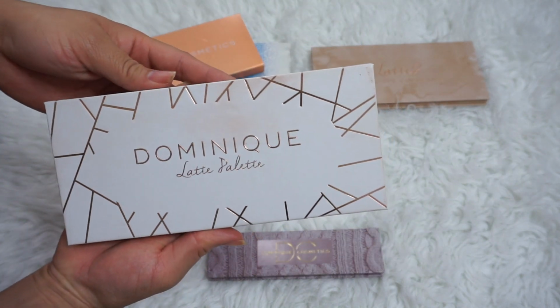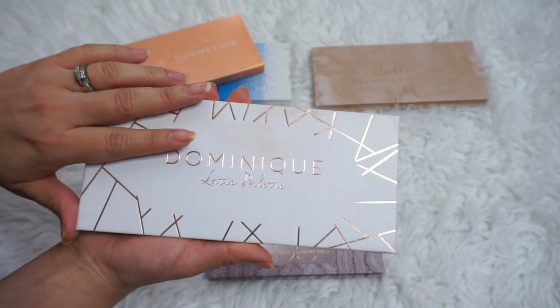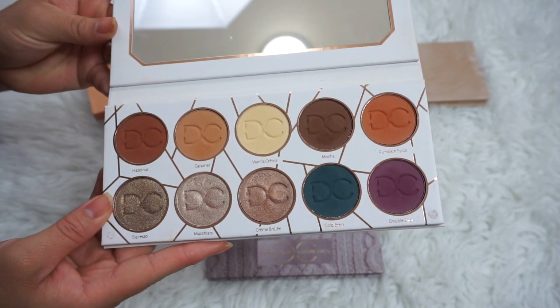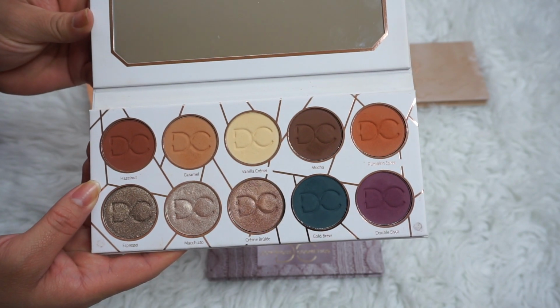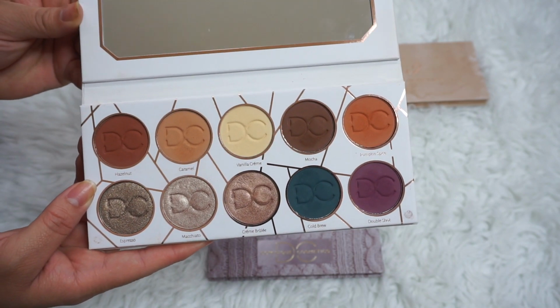But this is what the eyeshadow palette looks like. As you can tell, mine is dirty. I do try to clean it, but once it stains, it stains. And this is what the inside looks like. Super pretty. Absolutely love this eyeshadow palette. It's honestly one of my favorites. I do use this one quite a bit. This is another eyeshadow palette that I'm always drawn to. I always want to grab it and use it. I love this eyeshadow palette.